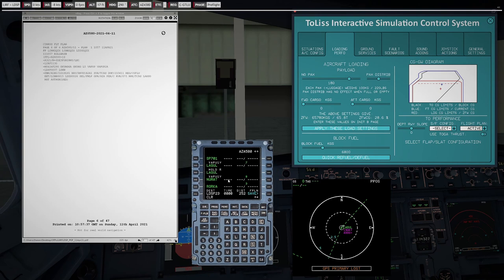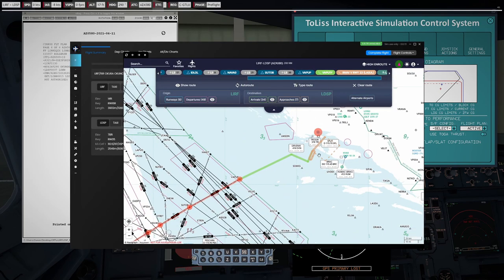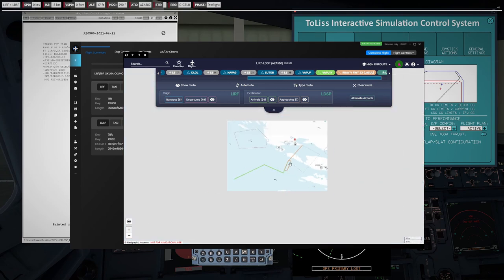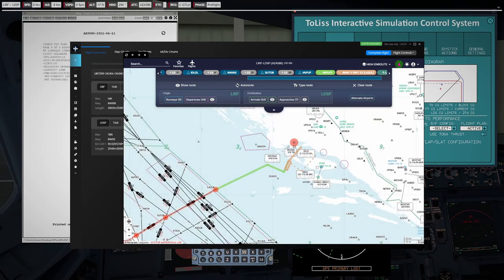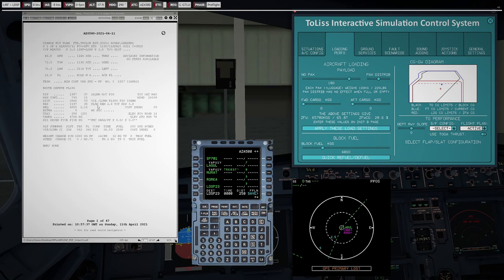Perfect, let's delete already the hold at Lasul. We're not going to be using that. There we are, that's a classic hold. As you can see, the hold over here. But, well, we don't need to do that in the sim. We can just delete it and go direct. There we go. That's all done. 250 nautical miles, let's see. Makes sense. Yeah, 242. And that is good.